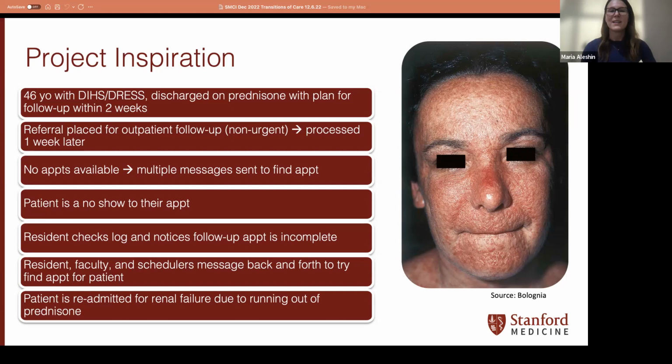At that time, they frantically were messaging faculty and schedulers trying to get an appointment more urgently for the patient. But unfortunately, at this point, the patient had run out of prednisone and was readmitted for renal failure secondary to their DRESS. So fortunately, this is a very rare occurrence, but when this does occur, it really resonates with us. So this really kind of served as the inspiration for our project. We wanted to see what we could do to improve transitions of care for our hospitalized patients and prevent adverse events and readmission rates.